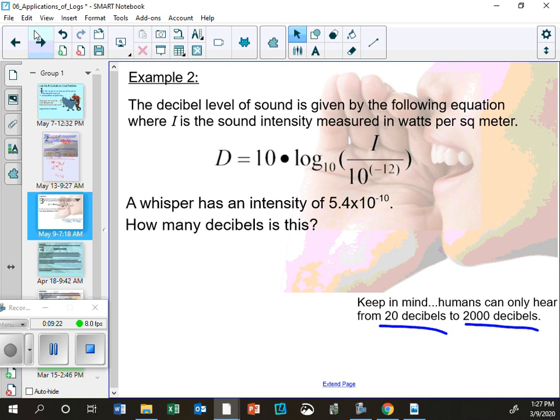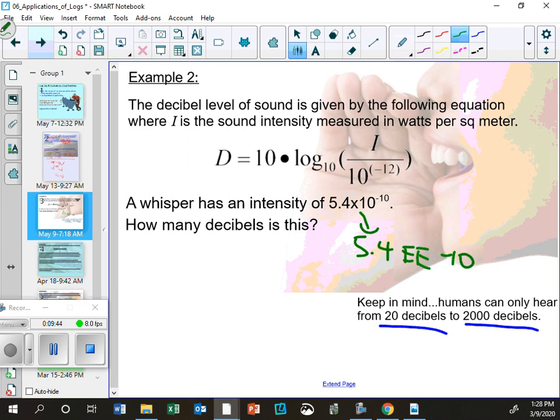Okay. Would you please find the intensity here? And I want to give you a tip. I know you can type that in the slow way, but do you know how to type it in as 5.4? Who's got the button? Special button. EE, good job. The double E button. Negative 10. Everybody put that in and put it into this equation and get the answer.